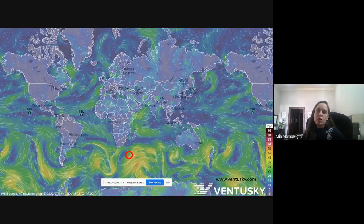This study was conducted on subantarctic Marion Island, which has a windy climate due to its position in the Roaring Forties. Marion Island is indicated on this map of wind speed by the red circle, and you can see from the map that this area of the Southern Ocean experiences higher wind speeds than the rest of the world.